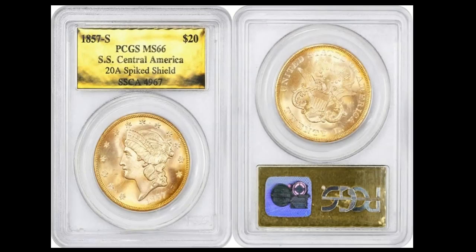All right, we're going to jump into the number 3 on the list, and it's going to be some gold, some early classic gold. We have an 1857S $20 double eagle. This one grades PCGS Mint State 66. That is incredible on its face. And it's also a shipwreck find. It's from the SS Central America. It's just incredible to find a shipwreck find that's not all deteriorated from the salt of the water, and this one's still straight graded, so that's miraculous on its own.